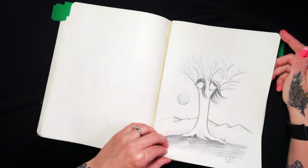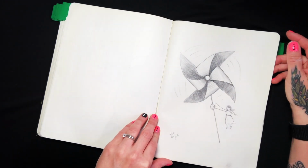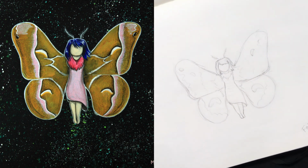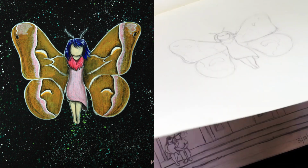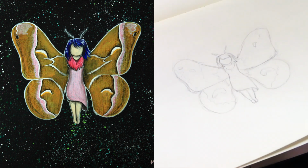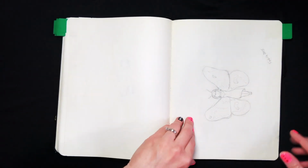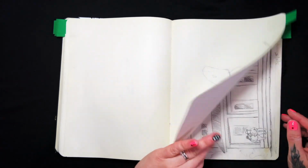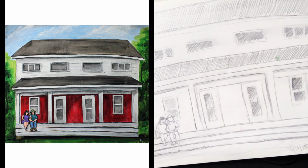Another tree, weird tree head picture. This one became a self-portrait. I think I ended up doing that one. This was from 2015. I think I went back in the book. Oh, yeah, a lot of these coming up were a few years later. Now that I remember, I think I left the book half full and I was like, I'll just use that up. This was a commission for my friend Jocelyn.